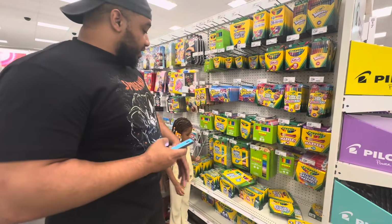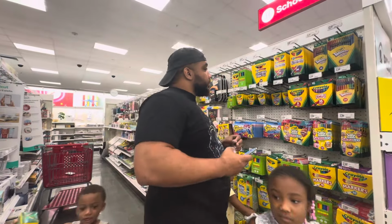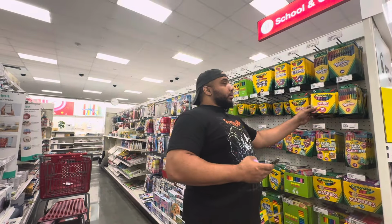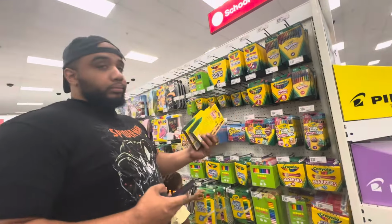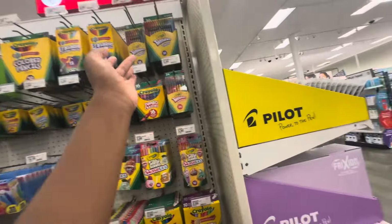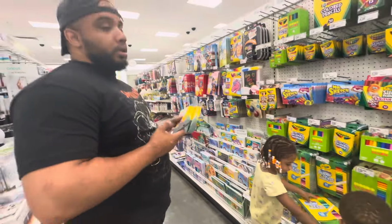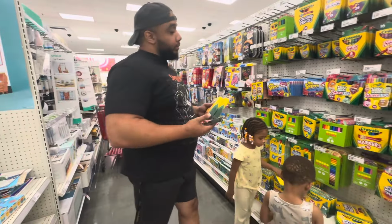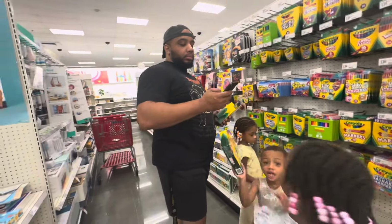That's a lot. Is it the large, the box large? That's what I'm saying. Is it like the box large crayons or like the... It says large, so we're going to go with the jumbos. No, because if that's the case, you might as well get these twister crayons. That's weird. Okay, so let's get those crayons.